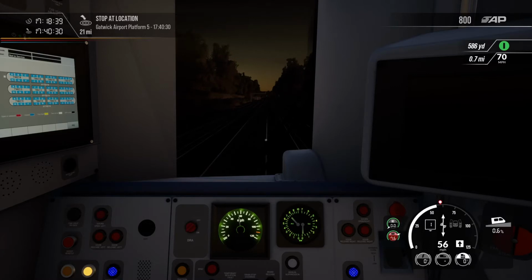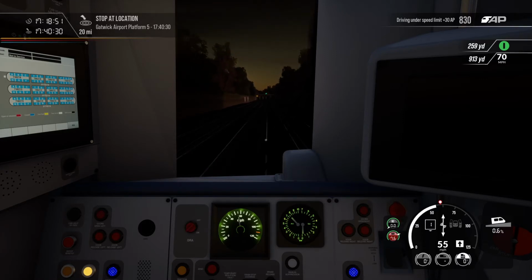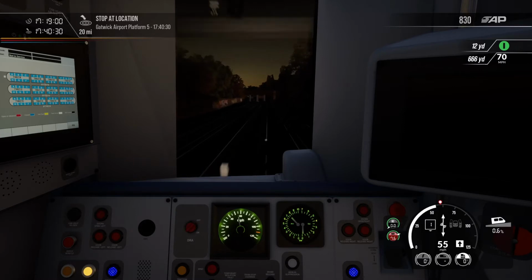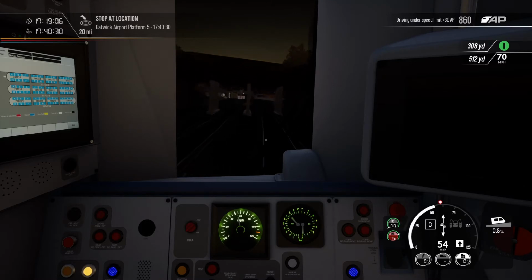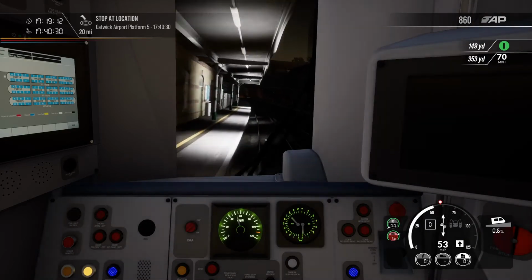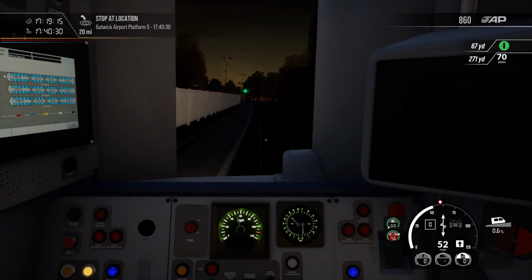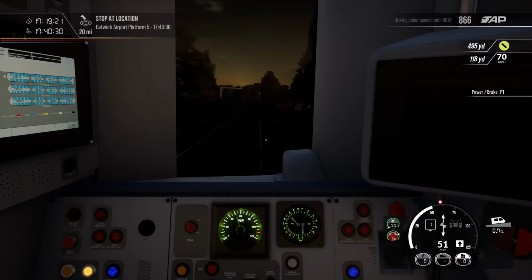So yeah, lovely route. Pretty boring in terms of scenery, blah blah blah, but really, really playable route. Absolutely love that aspect of it. It's extremely playable. And yeah, it has lots of repetitions, but come on, every route has lots of repetitions. It's like you can't deviate from rail tracks, can you? So that's not even an issue.